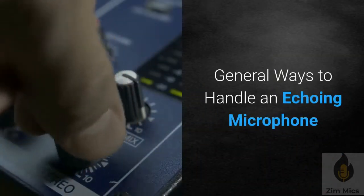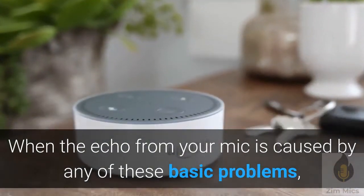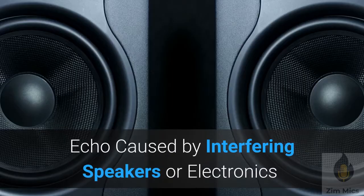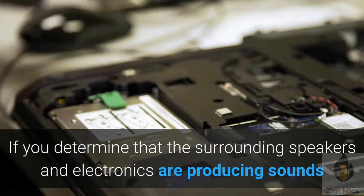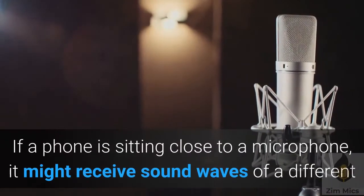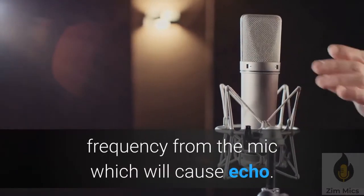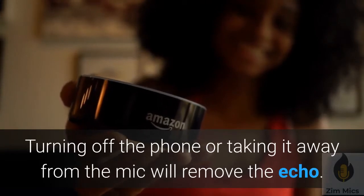General ways to handle an echoing microphone. When the echo from your mic is caused by any of these basic problems, here are some quick fix ways to handle it. Echo caused by interfering speakers or electronics. If you determine that the surrounding speakers and electronics are producing sounds that are knocking off on the mic, the first approach is to turn them off. If a phone is sitting close to a microphone, it might receive sound waves of a different frequency from the mic which will cause echo. Turning off the phone or taking it away from the mic will remove the echo.